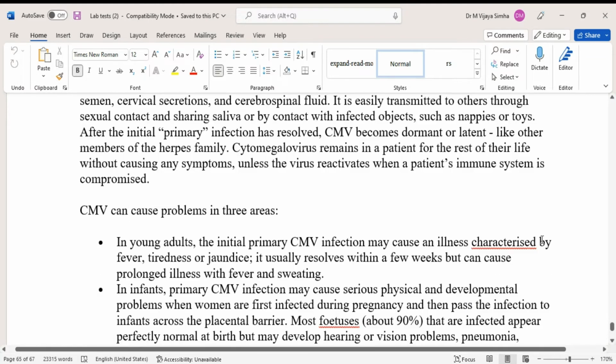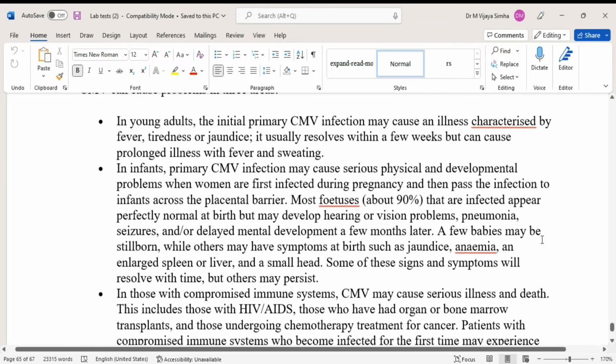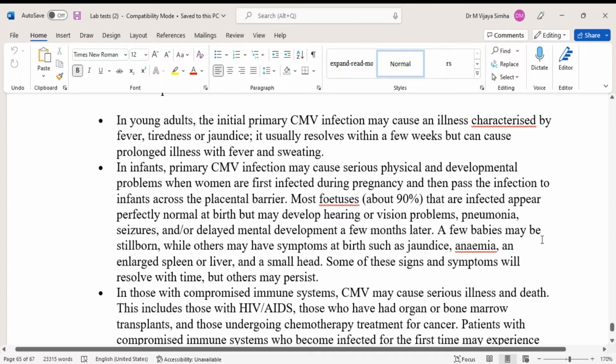CMV can cause problems in three areas. In young adults, the initial primary CMV infection may cause an illness characterized by fever, tiredness, or jaundice. It usually resolves within a few weeks but can cause prolonged illness with fever and sweating.